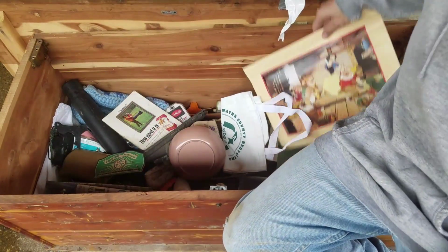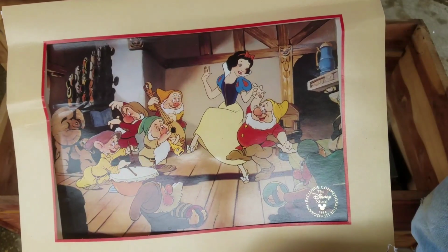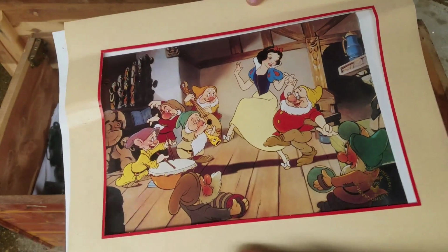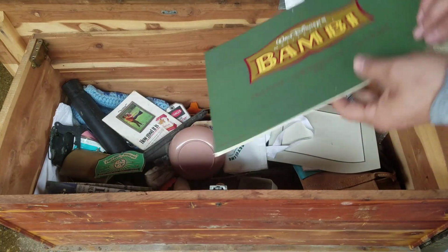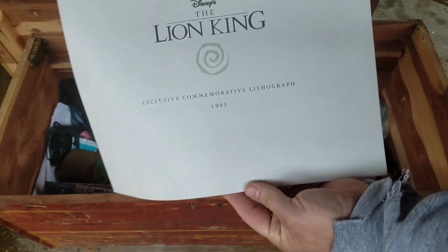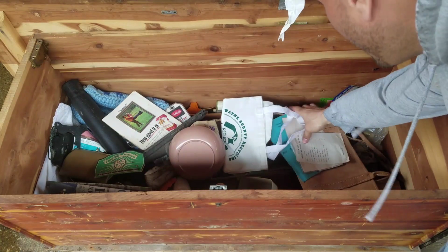We've got, oh, look at this. Is that a lithograph? Yeah, it is. It's a lithograph, 1994 from Snow White and the Seven Dwarfs. See there? And, oh, looking down, I see another one. Look here. 1997, but nothing in it. Okay. Looks like we got another blank. Let's see what it is. That one was The Lion King, 95.